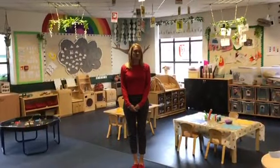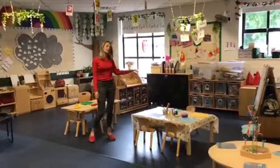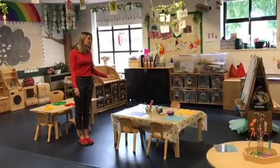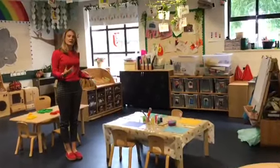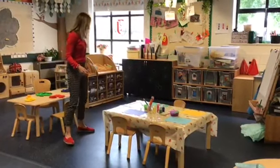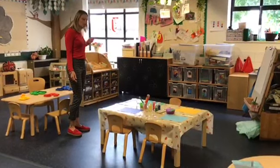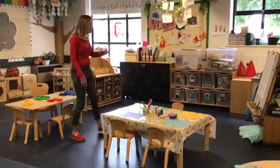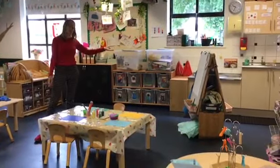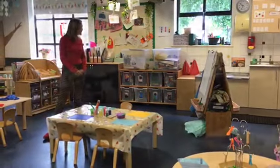This room is split into areas, so we have our creative area where the children can choose to paint, make collages, learn skills such as cutting, colour mixing, and all of the resources are at the child's level, so they can choose what they would like to use and how they would like to use it. We also have the painting easel that is set up every day, so if the children wish to paint, they can access that as well.